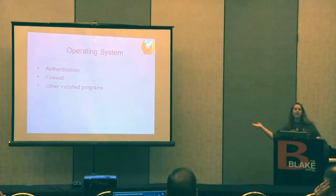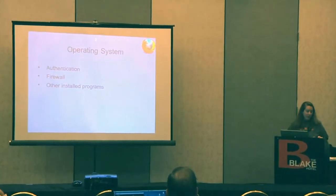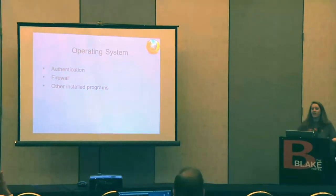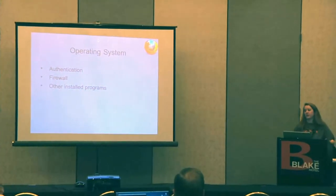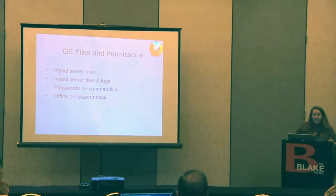So the outline for today's course: we'll do a basic introduction on what FreeNAS is and what its features are, and I'll talk a little bit about the history, so you have an idea what's going on. We'll also do an overview of ZFS. Then the security for MySQL, but there's a lot more you can do with that, starting with operating system files and permissions.